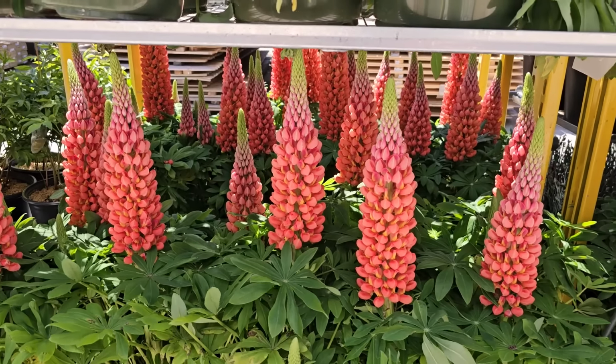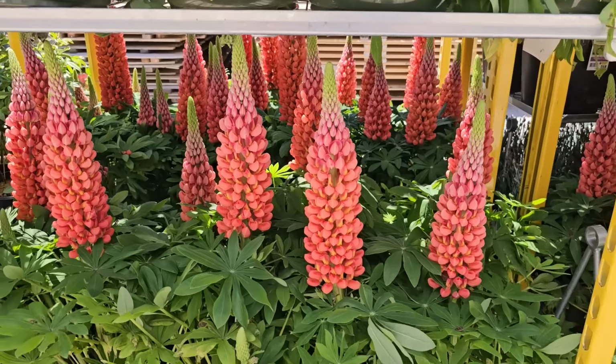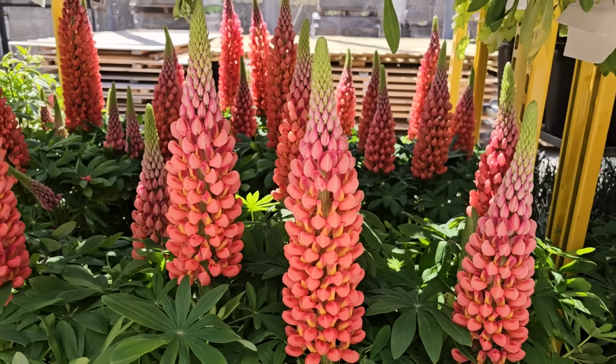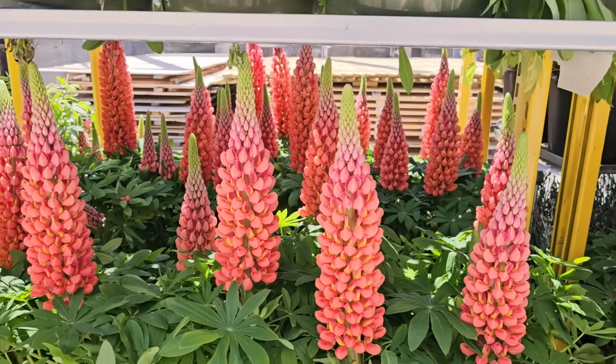And some of the traditional old-fashioned varieties like the purple that tends to be native, those can self-seed and spread themselves around. My mom actually has some of those in her garden, some purple and pink ones. But these hybrid varieties, I find that they don't do that as much. In fact, sometimes I wish they would.